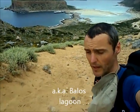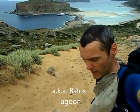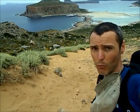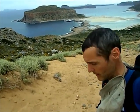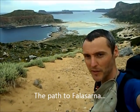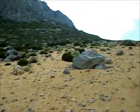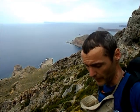I just climbed up this sand dune. You can go down the other side of the promontory, which is the west side, which is what we're going to do now. And I just met a friend of mine on Gramvousa beach, quite by coincidence, which was quite nice. So off in this direction now. Okay, there's Zaros in the background.